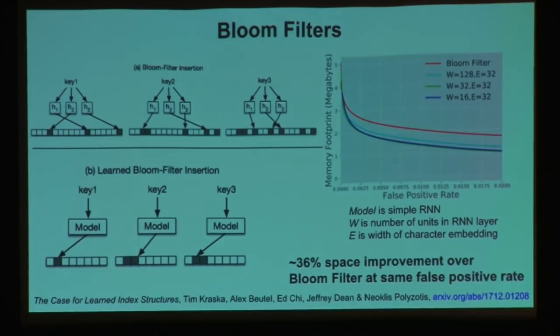Bloom filters are another thing that allow you to predict which elements are in a set. And they have to work on arbitrary sets of keys. If you have knowledge of the key space, you can actually train a neural net to do this and get a 36% space improvement over Bloom filters with the same false positive rate. So these are pretty transformative things if you start looking in the core of computer systems problems, how you might apply machine learning to them.